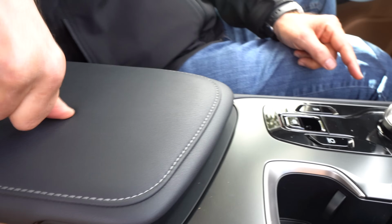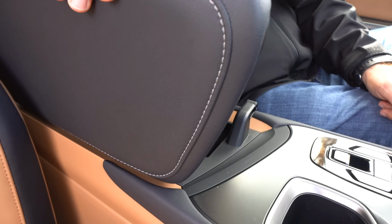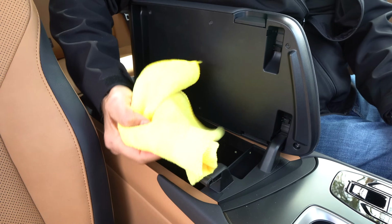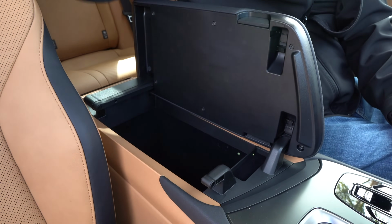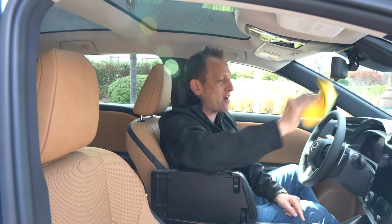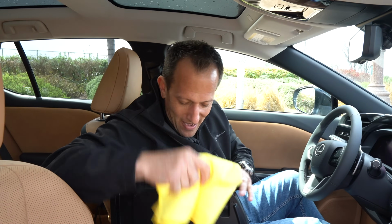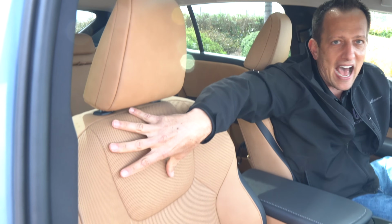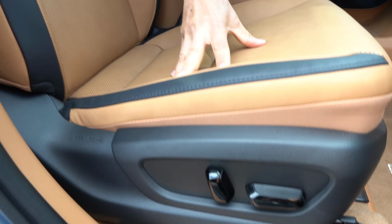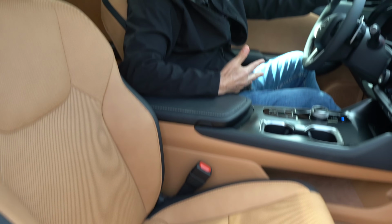Nice soft material on the armrest. I could open it for me. I could also open it for you, and you have your special RZ polishing cloth. So this is where you can clean the panoramic roof. I could clean my mirror. I could wipe my face, and then we could throw it back in there. Seats, more Palomino, baby. Love that material. Not leather, sustainable. Nice bolstering, full electric assist for the passenger and the driver.